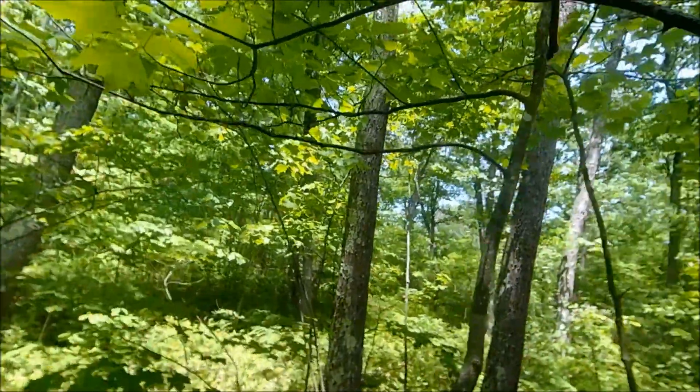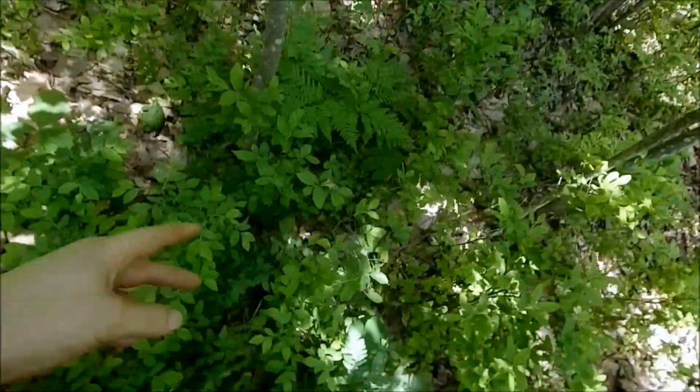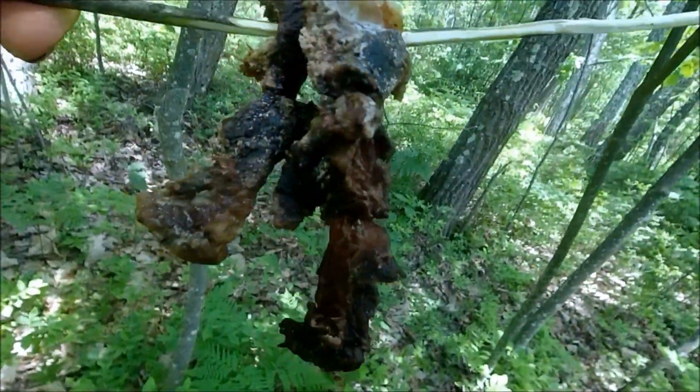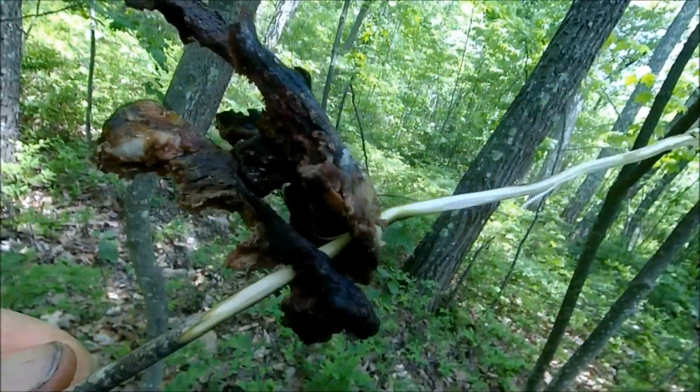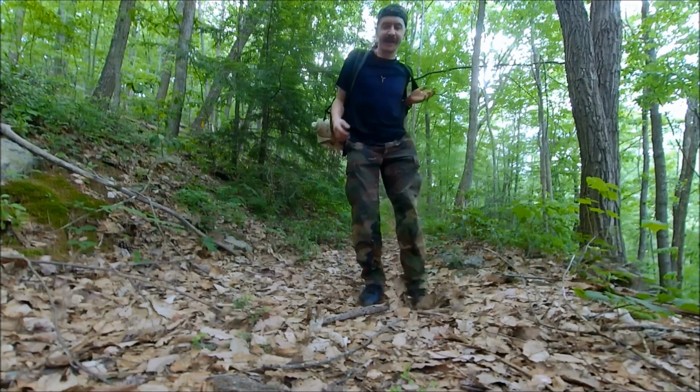Here's that fat I left from the other day. Yeah, we'll just leave it out here for the animals. The bugs are on it. It's looking kind of funky, but if I would have gotten to it sooner, it would have been all right. It is time to eat.